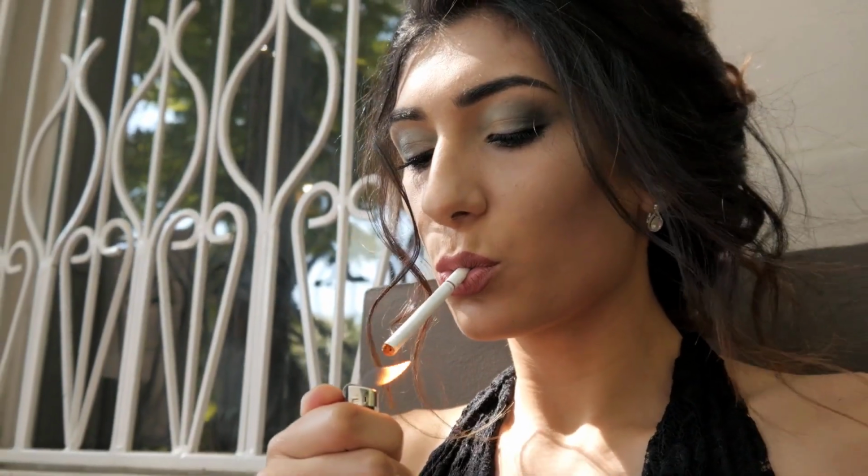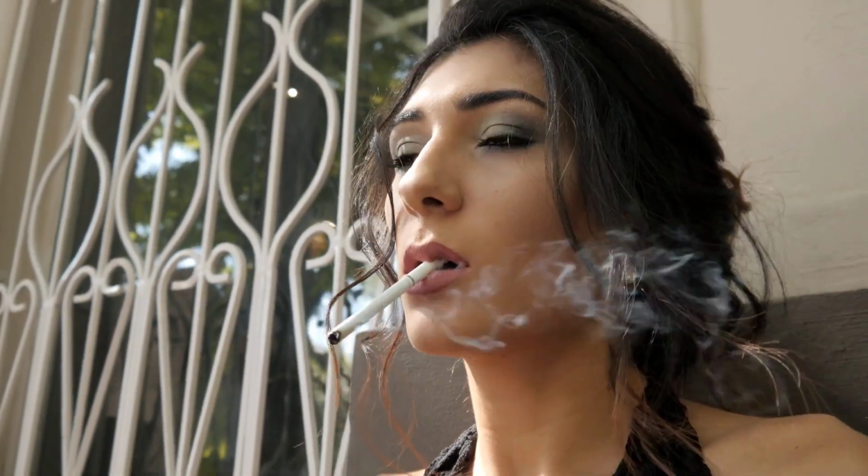What are the risk factors? If you had a C-section previously, that can be a risk factor. Multiple pregnancies, twins or triplets, a history of placenta previa in previous pregnancies, and smoking. Unfortunately, placenta previa cannot be prevented, but taking care of the risk factors, such as smoking, is always a good idea.